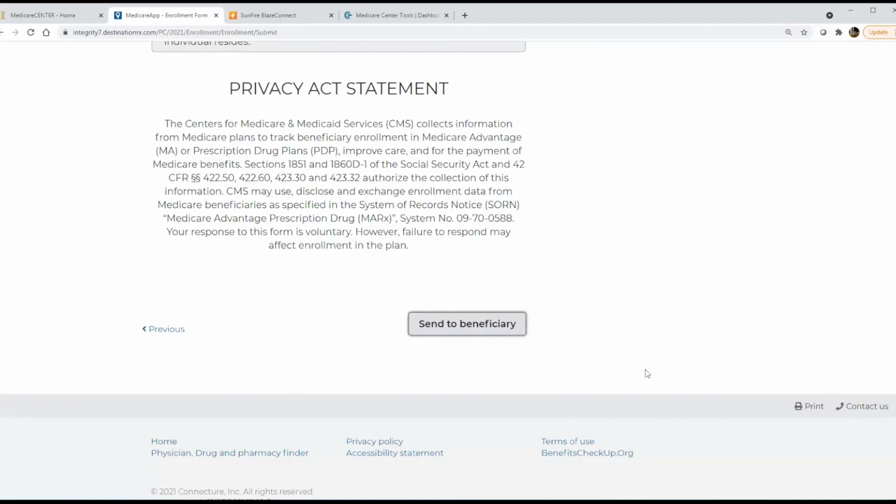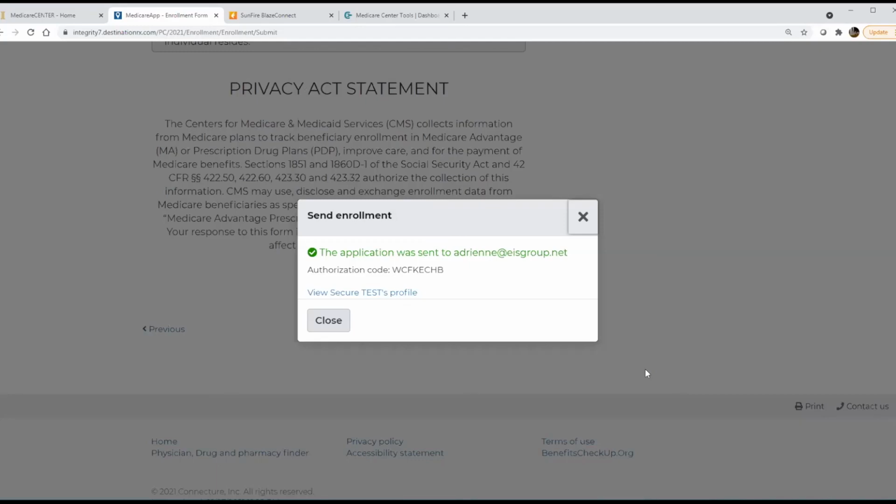And then I'm not going to be able to show you actually what it looks like for them to sign because I would actually be enrolling in a plan and I can't do that. But that's how it will happen for them.